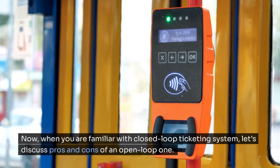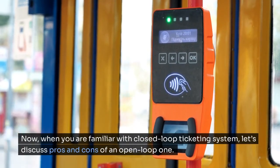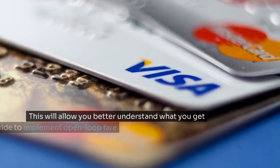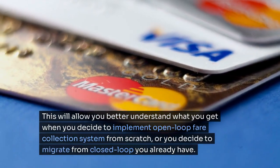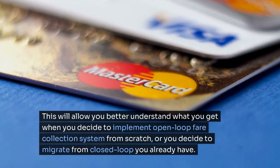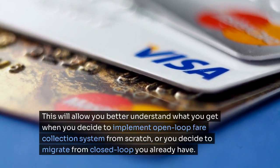Now, when you are familiar with closed-loop ticketing system, let's discuss pros and cons of an open-loop one. This will allow you better understand what you get when you decide to implement open-loop fare collection system from scratch, or you decide to migrate from closed-loop you already have.